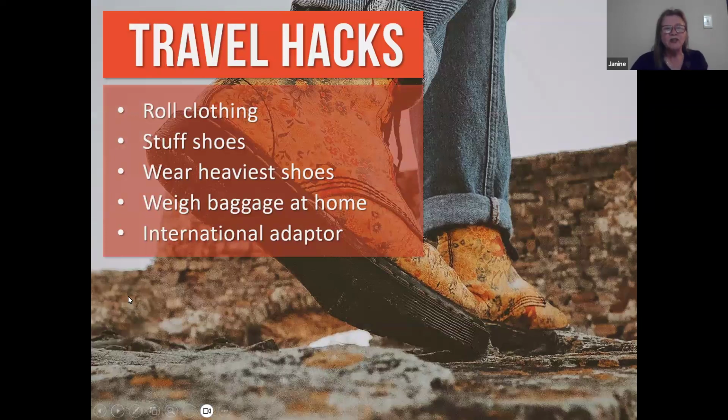Okay, so we've got some travel hacks, which Annika will go through with you guys. I do just want to say something with regards to international adapters. The US has got different voltage to what we've got. If you buy the proper international adapter, you'll get one that you can fit your charger into and obviously fit into their plugs.